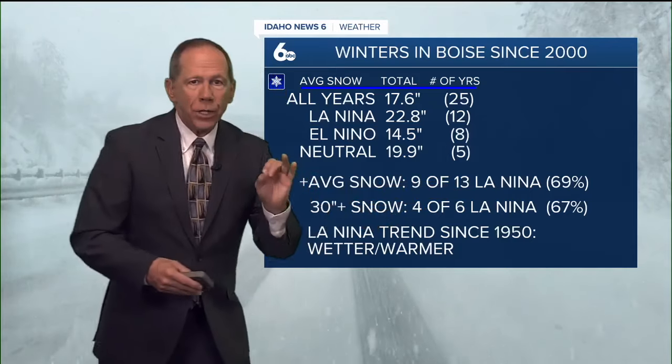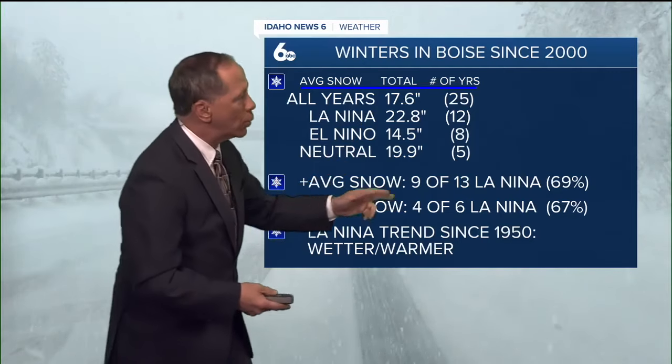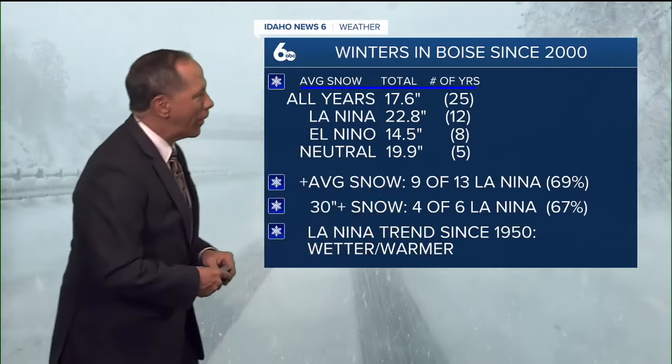Look at this, 13 of the 25 years we had above normal snowfall, and 9 of those were La Ninas. So that's almost 70% of the years that we've had above average snowfall because we've had a La Nina weather pattern.